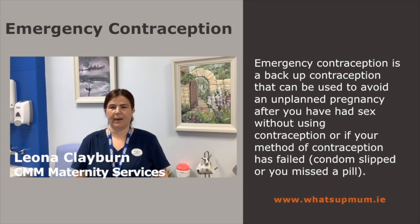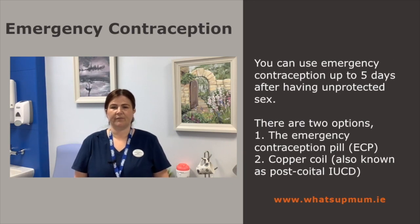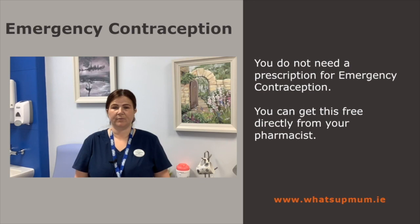Emergency contraception is a backup contraception that can be used to avoid an unplanned pregnancy after you've had sex without using contraception, or if your method of contraception has failed, condom slipped, or you missed a pill. You can use emergency contraception up to 5 days after having unprotected sex. There are two options: the emergency contraceptive pill, the ECP, or copper coil, also known as the postcoital IUCD. You do not need a prescription for the emergency contraceptive pill. You can get it for free directly from your pharmacist.